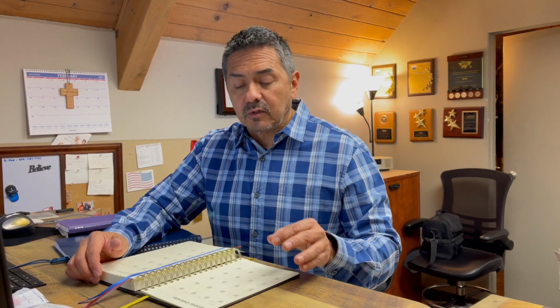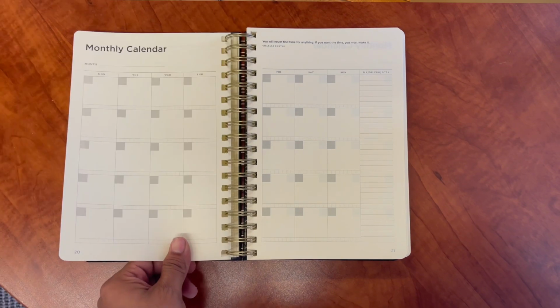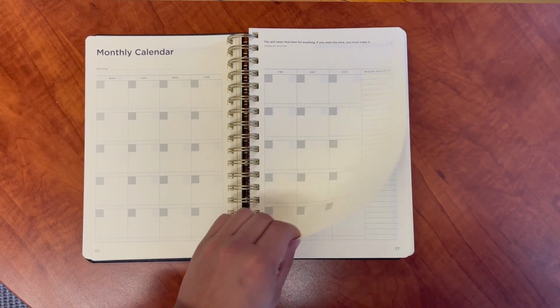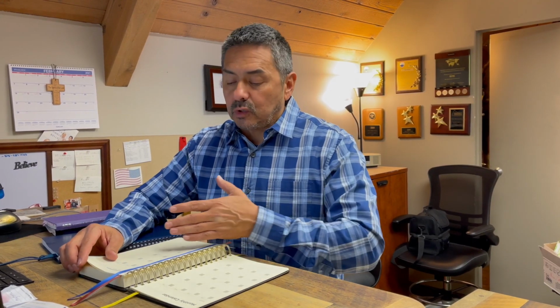Then it flips over to your monthly calendar view. So now you can look at the whole month and plan, hey, I've got a coaches meeting here, I've got a team meeting here, I know I've got a listing appointment or a buyer showing or a closing on this date. You can look ahead throughout your month to see what you've got going on. So now you're looking at your goals and now you're looking into your month.